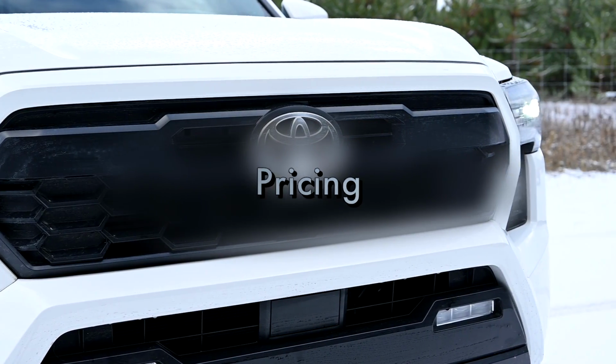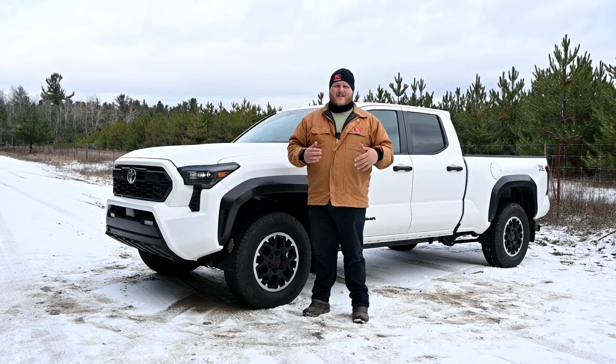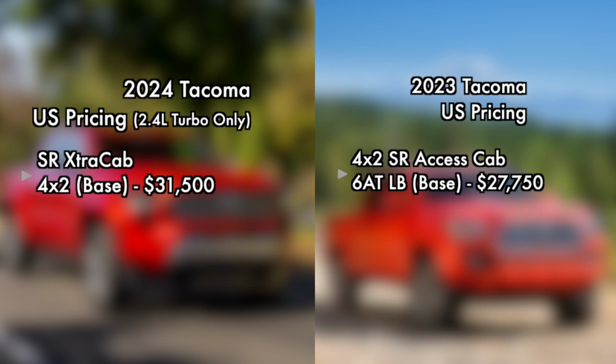Now we've arrived at the final numbers we have to compare: pricing. So yes, this new 2024 Tacoma is more expensive than the old truck across the board. And you can see all of the US numbers right here.